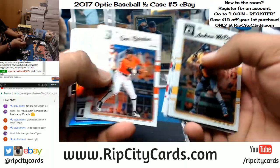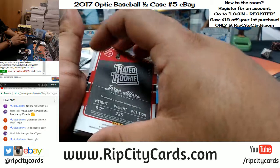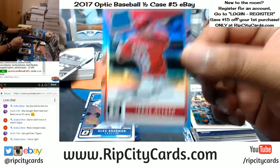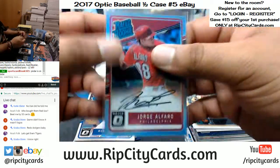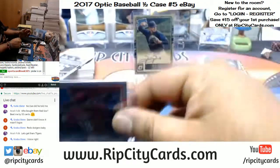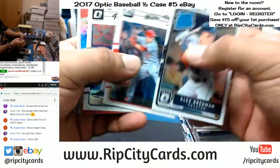What else we got for the people? Number to 35 for the Phillies, Jorge Alfaro. On card rated rookie auto. Always nice to have an on card auto. All right.